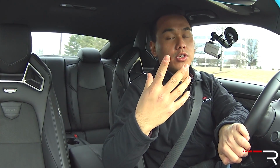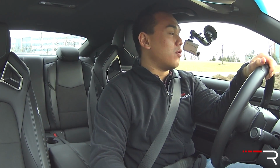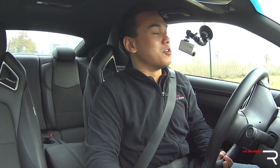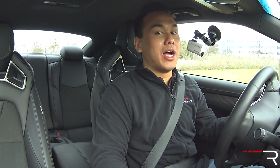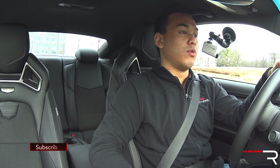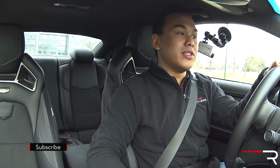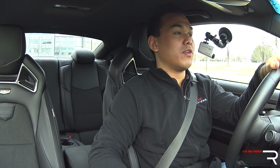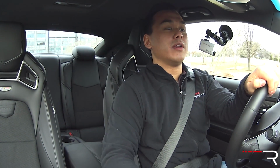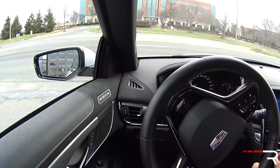Now, I'm pretty familiar with the ATS. I've driven the 2-liter turbo, the 3.6 liter V6. I showed you guys that ATS Coupe with the V6 last year with an automatic. So when Cadillac dropped off this V version, you could imagine the big smile that showed up on my face. This is Cadillac's answer to the BMW M4, to the Mercedes-AMG C63. So let's take a look and see if they've done it, if they've given us an American version of those performance luxury coupes.